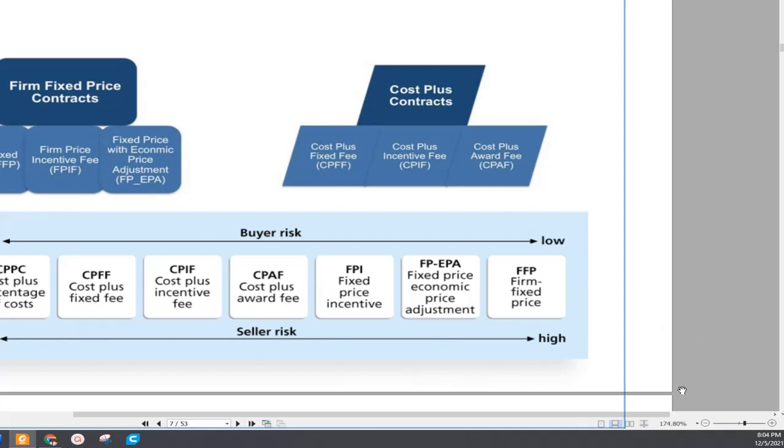So award fee, then incentive fee, then cost plus fixed fee, then cost plus percentage of cost. Similarly, firm fixed price, then fixed price economic adjustment, and fixed price incentive. Again, from lowest to highest: firm fixed price, firm fixed price with economic price adjustment, fixed price incentive, cost plus award fee, cost plus incentive fee, cost plus fixed fee, cost plus percentage of cost.